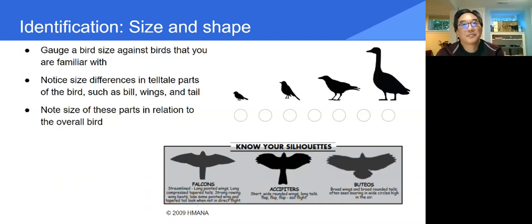These are all kind of your benchmarks, your bread boxes. Is it bigger than a bread box? Is it bigger than an American crow? So it's a reference point that you can use to help you start identifying a bird. You can also use size differences in telltale parts of the bird, such as the bill, wings, and tail to help determine the relative size and ID of the bird.